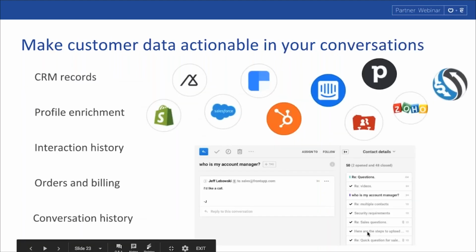And within Front, there's also a couple of ways that we like to bring that profile enrichment for our customers as well. So if you think about the type of data that your agents would want to have on their customers when they write in, there's a lot of different places that you could get it from. I think one is the CRM record. Next is general information that you might have internally on this customer, whether you have your own custom database or not. You can always pull information from there. You might want to know what the last interactions you had with that customer were. You want to have information about whether they've purchased something from you, whether they've booked something from you, and what their billing information is, in terms of whether their payments have gone through or not. And then last is just your overall conversation history.